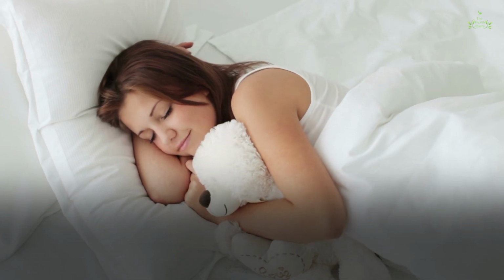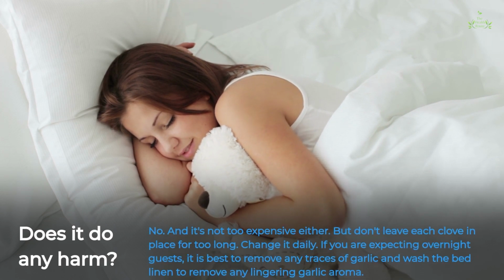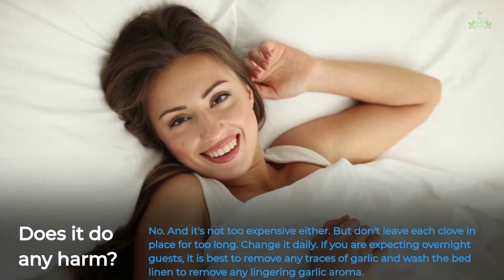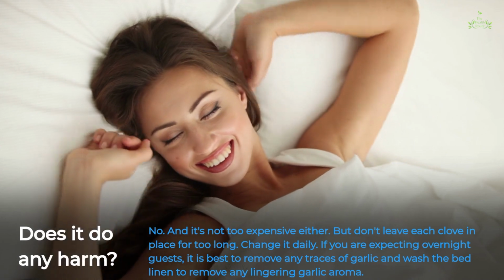Does it do any harm? No. And it's not too expensive either. But don't leave each clove in place for too long. Change it daily. If you are expecting overnight guests, it's best to remove any traces of garlic and wash the bed linen to remove any lingering garlic aroma.